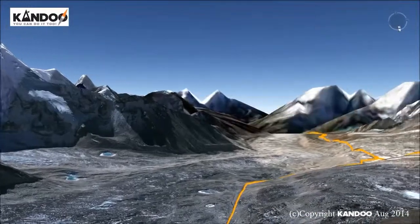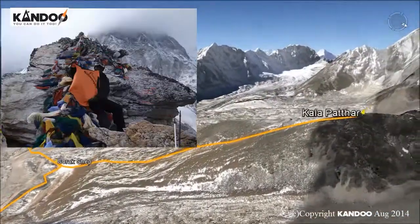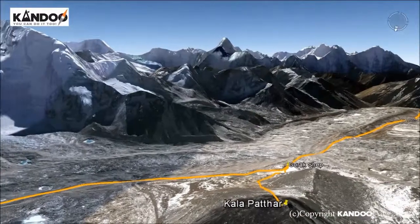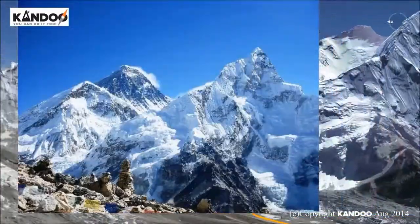Day 17. Kalapatar, then Dingboshe. A very early start is required to reach the top of Kalapatar at 5,554 metres for one of the best viewpoints in the Himalaya. From here you can see the face of Everest and deep into the Khumbu ice field. After lunch you then descend to Dingboshe for the night.